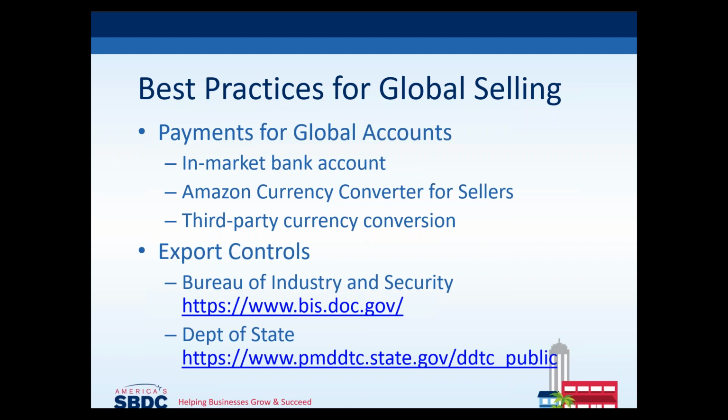So getting paid, that's really important. When opening a new Amazon seller account in a new marketplace, there are a few ways you can set up your account to get paid. You can use one of the following methods. You can use a bank account in the marketplace where you want to list. You can use the Amazon currency converter for sellers, and you can also use a third-party currency conversion service.